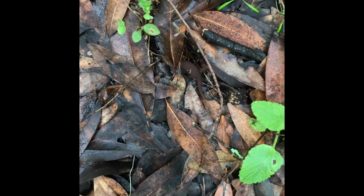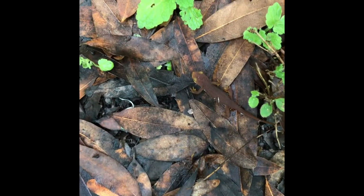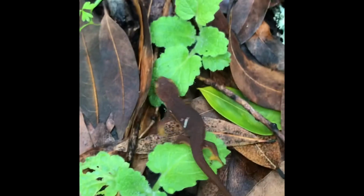I was walking and then I knew that I needed to slow down and be careful. And just right before I put my foot down, I saw this little guy. Let him go. Where are you going, buddy?